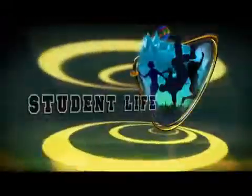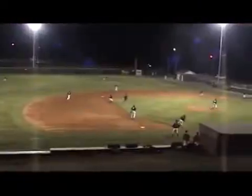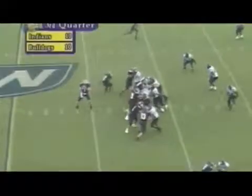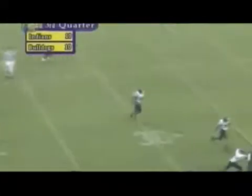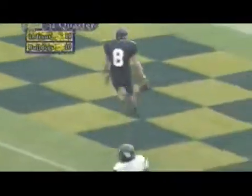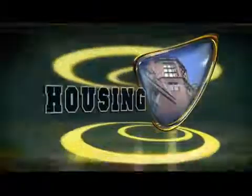Wingate ranks in the top 10 of All-American producing schools in the NCAA Division II. 19 NCAA athletic teams compete in football, men's and women's swimming and diving, soccer, golf, tennis, cross country, track and field, basketball, lacrosse, volleyball, baseball, and softball.